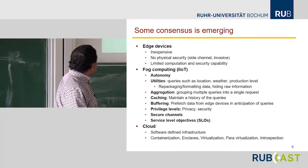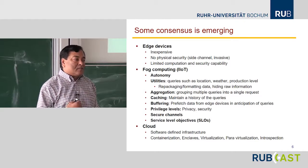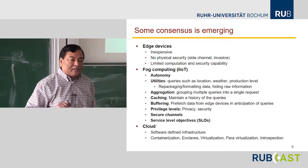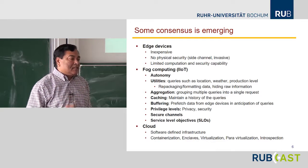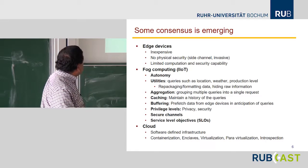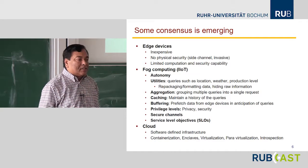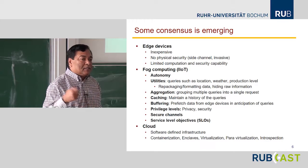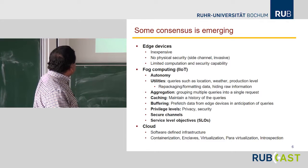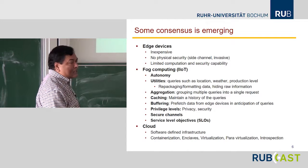The third function that fog computing is going to do is aggregation. So which is when you get multiple requests from multiple sites, you don't want to forward those requests to the edge devices, because those edge devices are computationally not resource rich. So you want to group all these queries into a single query, so that you can serve queries from multiple users with just a single query to the device. It also involves things like caching, maintaining a history of the queries, buffering, and privilege levels.